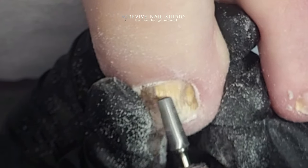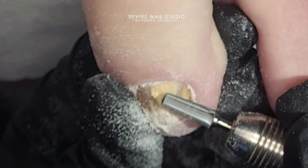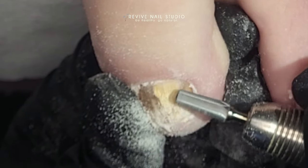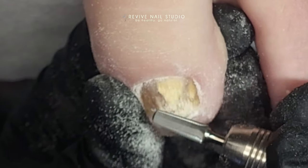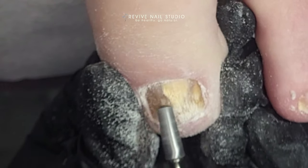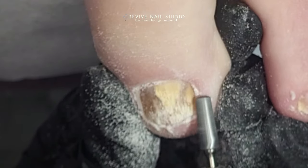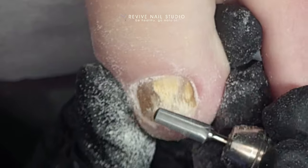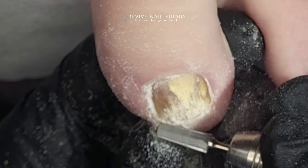Making a decision of how much to take off is sometimes pretty difficult because on one hand you have the client who wants to have their nail look normal and doesn't want to have their nail taken back really far and look all lumpy and bumpy and just unnatural. But on the other hand, if I don't take it back and I don't clear out some of this stuff, then the nail is going to keep being infected. And the fungus is going to keep eating the nail.